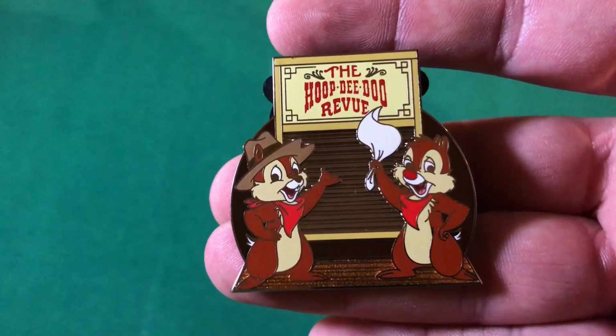And if you've never done the Hoop-Dee-Doo Revue, it's a very, very fun thing to do. It's campy, it's silly, but it's a lot of fun. And the food that they bring you to eat, very, very good. Home-style chicken and ribs and more than you can possibly eat. So, the Hoop-Dee-Doo Revue.